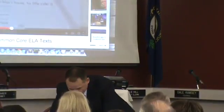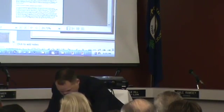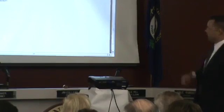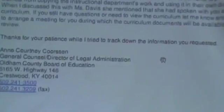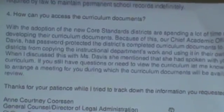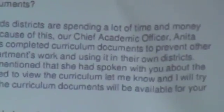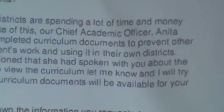Let's see if I can find it. Right here. Okay. How can you access the curriculum? Again, I've driven all over town, called all kinds of people, talked to the chief legal counsel, the chief curriculum officer for the school district, bunch of stuff. With the adoption of the new core standards, districts are spending a lot of time and money, publicly funded school districts, developing their own curriculum documents. Because of this, our chief academic officer, Anita Davis, has password protected the district's completed curriculum documents to prevent other districts from copying the instructional department's work and using it in their own districts.